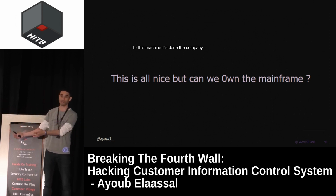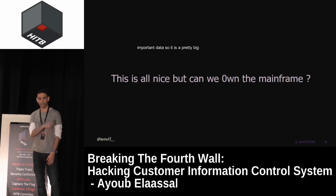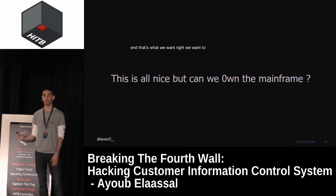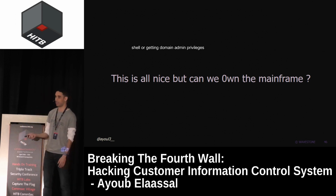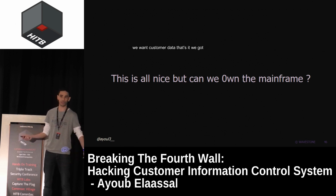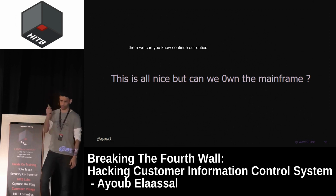If you get access to this machine, it's done. The company can just close the door because you accessed the list of its files, of its customers, and all the most important data. So it is a pretty big deal to be able to read files. And in the end, that's what we want, right? We want to read files. We don't care about executing a shell or getting domain admin privileges if the customer data is not on Windows, right? We want customer data. That's it. We got them. We can continue our duties.